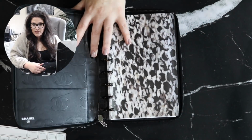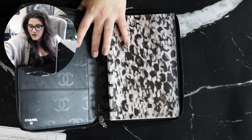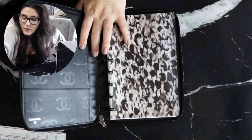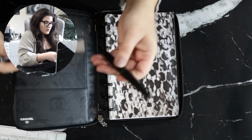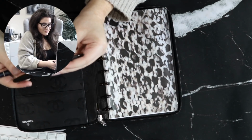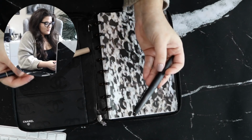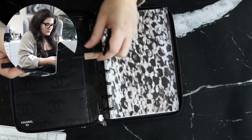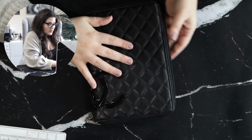And generally speaking, what I do is I take, where is it? Oh, there they are. I take my pen, and I bought this Cross pen, this black diamond quilted Cross pen. And then I have just one of my Tombow markers for highlighting, and I just sit them on there, close it up, and then zip up the planner. So that's how I keep it.